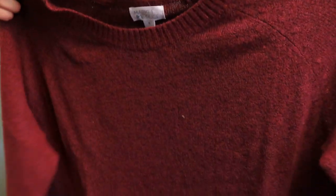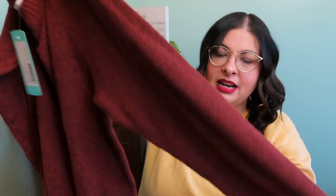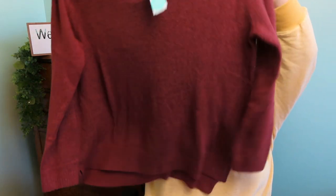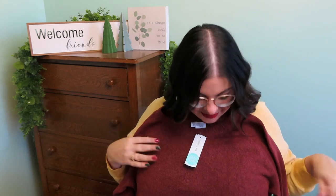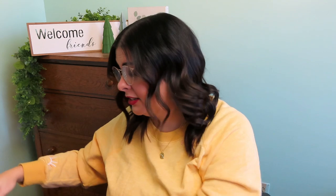Okay, it is the Market & Spruce Ryan Raglan High-Low Marled Textured Pullover in this really pretty color. What color does they say it is? Burgundy. It's kind of like a brick reddish pinkish. It's coming off more red on camera, but it's more soft than that. And there's the high-low. I kind of love it. It's very soft. You're doing a really good job, Joanna, so far. Good job.